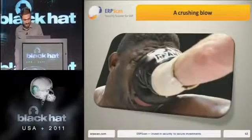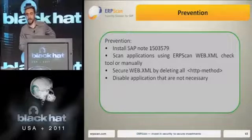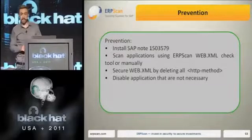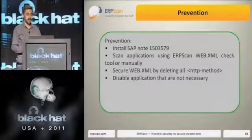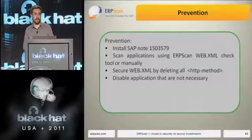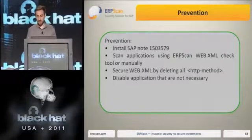So it was a crushing blow. For the prevention of the previous attack, you need to install the SAP note. But for this attack, SAP say that they are preparing the patch for this. So it seems it will be ready this month. Also you can secure it by deleting all the HTTP methods from the declarative file. If you don't list any methods, it will be like you deny all. So it's better to not list any methods at all than to just put the GET.